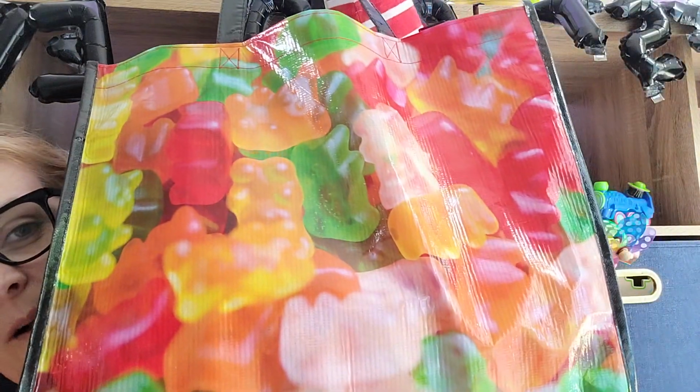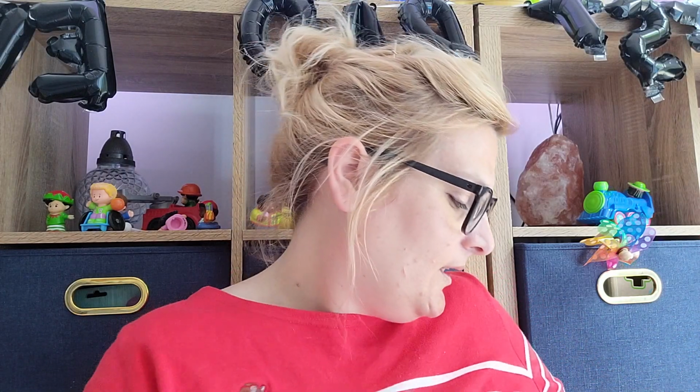I don't pretend ever to be perfect on this channel, but I have some bits that I picked up from Poundland, and I thought I would share with you what I got. I did pick up the cutest bag because obviously I only went in for like two things and came out with a bag, and they've got a gummy bear bag, and I could not help myself. Right, I'm just gonna jump right in and pull things out.